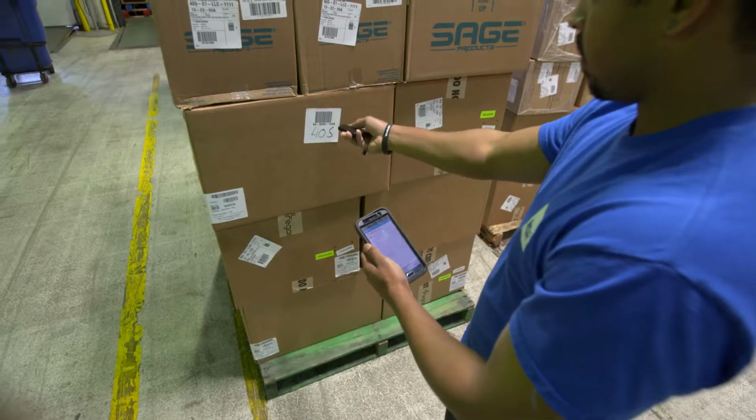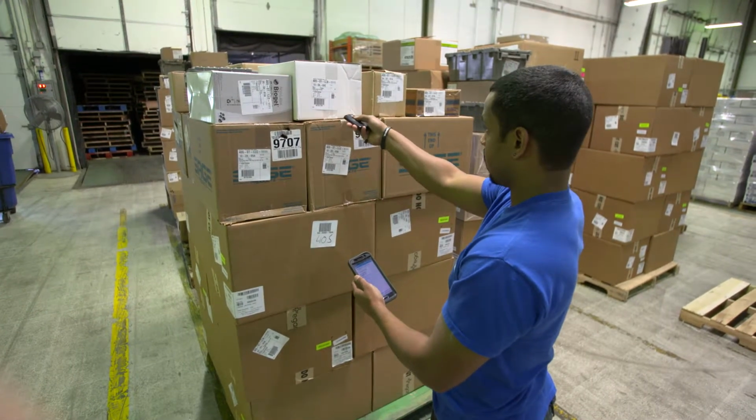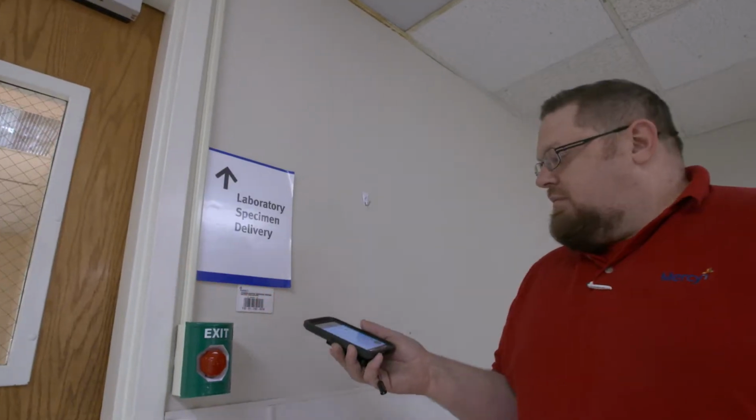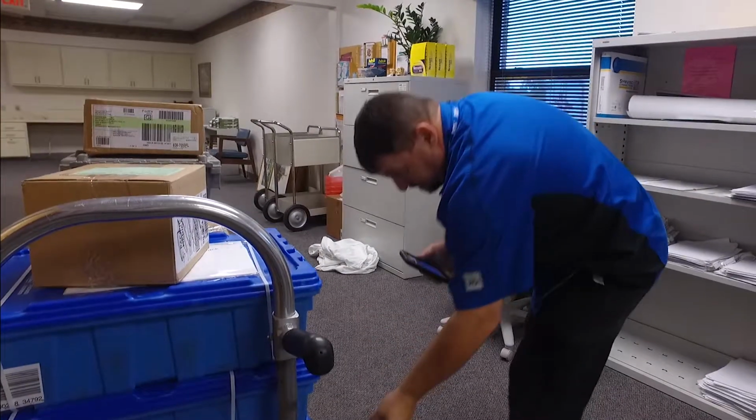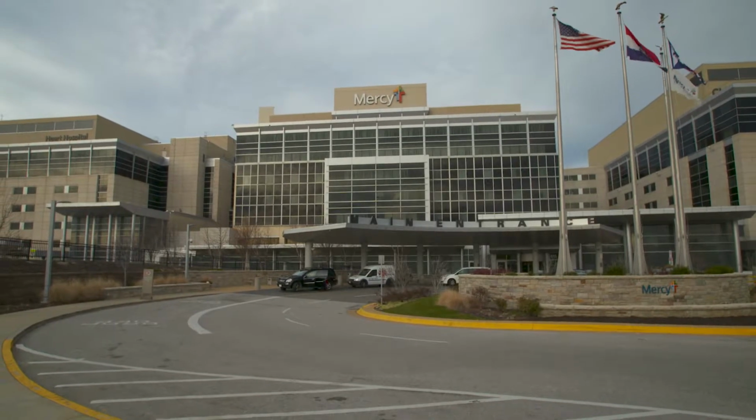Using technology, ROI's transportation team seamlessly integrates the warehouse, the hospital, and the courier services into a well-designed and well-managed holistic delivery network, bringing world-class logistics to the entire Mercy Health system.